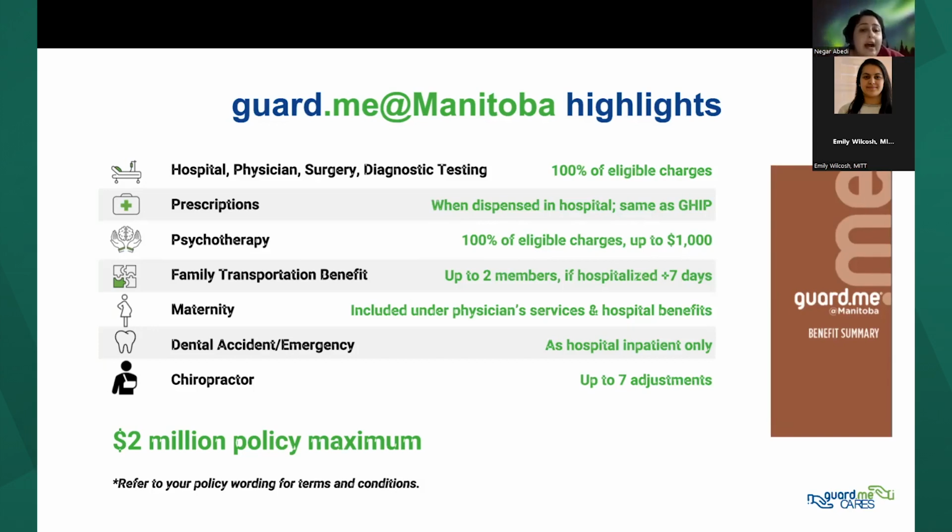A great benefit that GuardMe has is if you end up in a hospital for more than 7 days, we will reimburse up to 2 members to be by your bedside. If you are pregnant, the coverage is included under physician's visit and hospital benefits. If you have a dental accident or emergency and need work done on your teeth as a hospital inpatient, eligible charges for that would be covered as well.